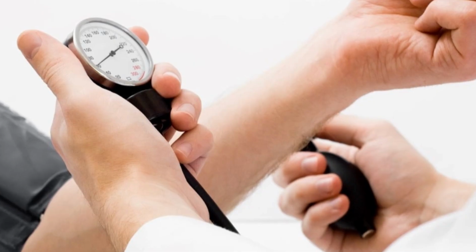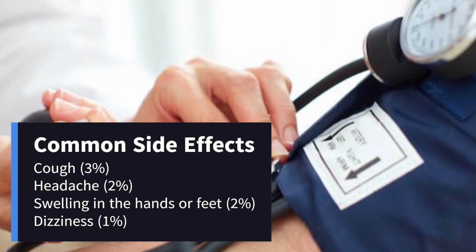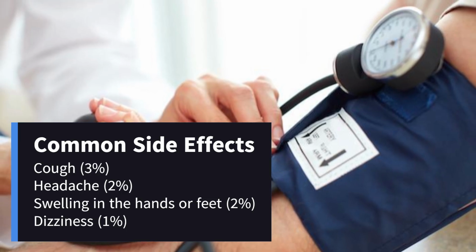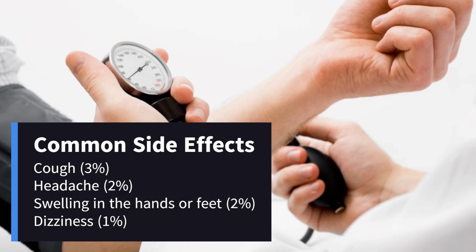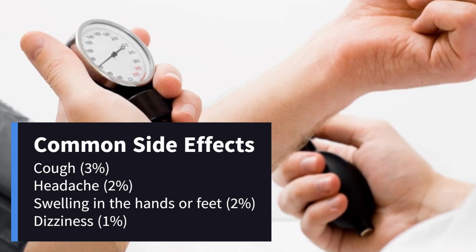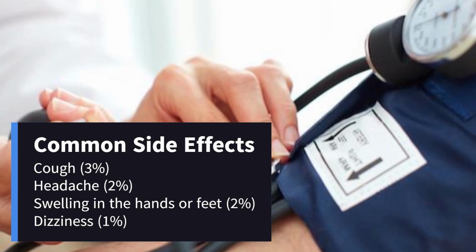Common side effects of generic Lotrel. While generally well tolerated, Amlodipine/Benazepril can cause side effects in some patients. Common side effects include cough, 3%, headache, 2%, swelling in the hands or feet, 2%, dizziness, 1%. Other possible side effects: skin rash, facial flushing, drowsiness or fatigue.